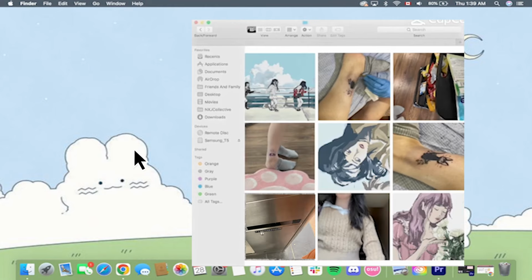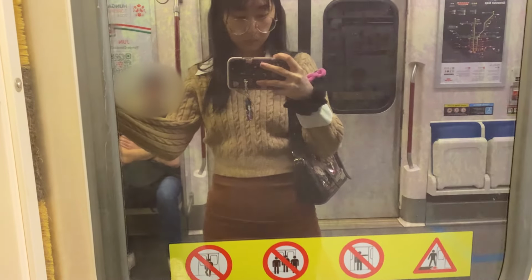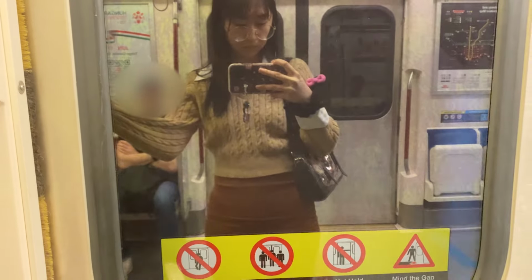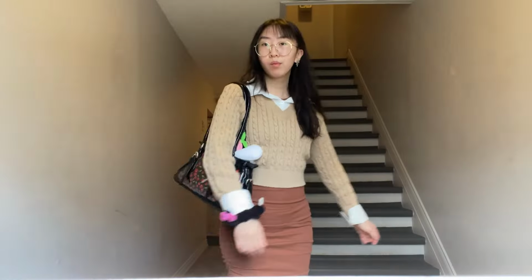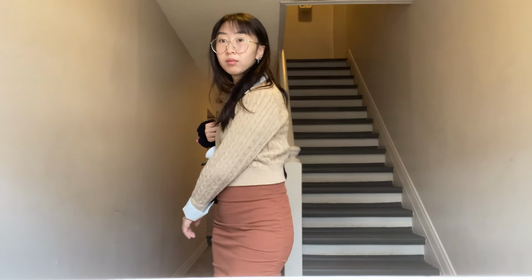You can kind of see it over here. For once, I'm early to my tattoo appointment, and it's a nice day, so I'm going to take my time and not rush.